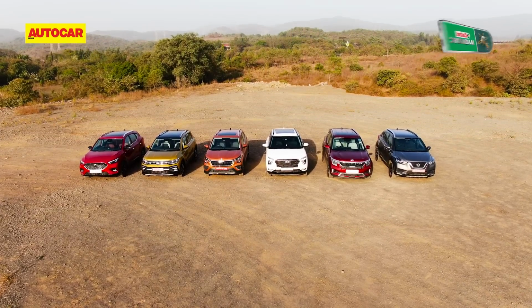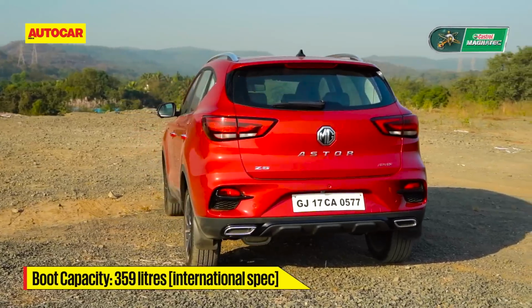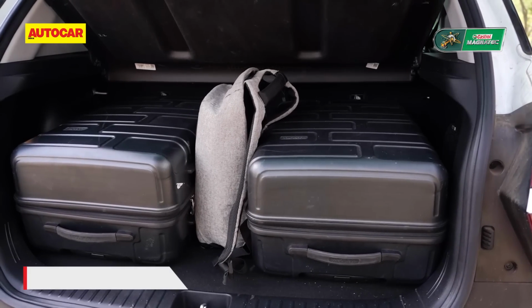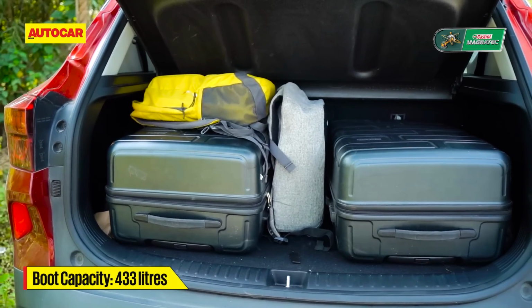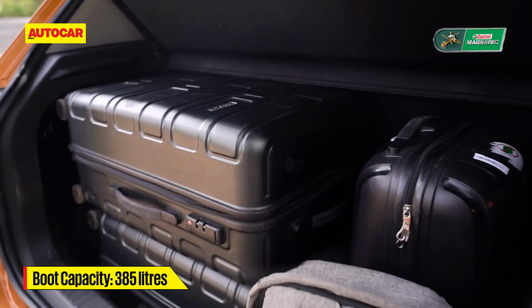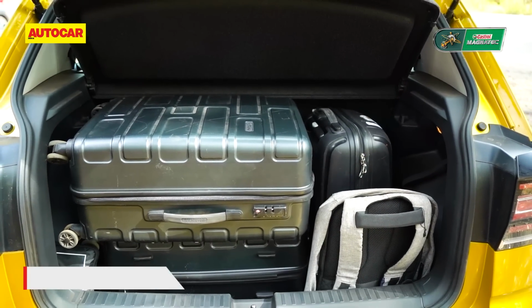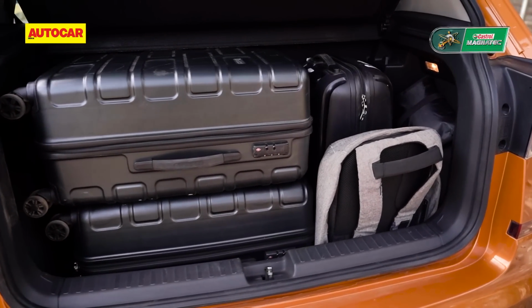On airport runs and trips out of town, which one will take the most luggage? The MG is on the back foot here with the least space on offer. The Creta and Seltos are roomiest on paper, but in practice you'll find two large suitcases take up most of the space inside. It's the Taigun and Kushaq that have the smallest luggage areas with just 385 litres to offer. But because of the way they're shaped, you can actually manage to fit in two large suitcases, a cabin bag and a few soft bags.